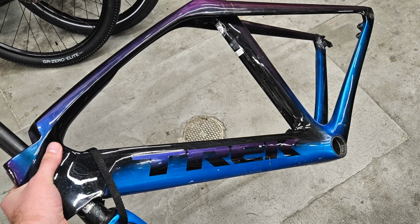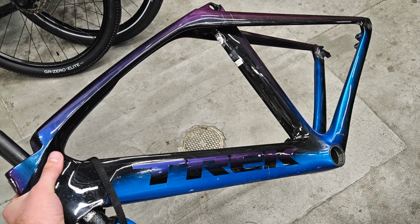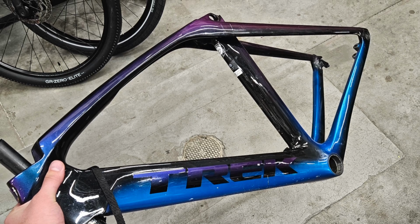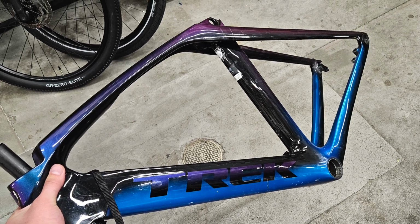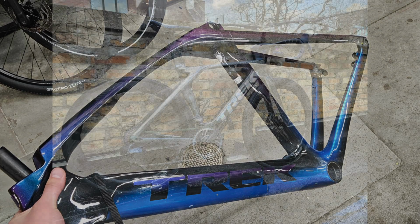So this was a sad day. I did 5, 6, 7,000 miles on this bike frame, so not really a full life out of a frame, but it is what it is. It treated me very well. Loved the paint job, and was sad to see it go, but the next bike is pretty dang cool.